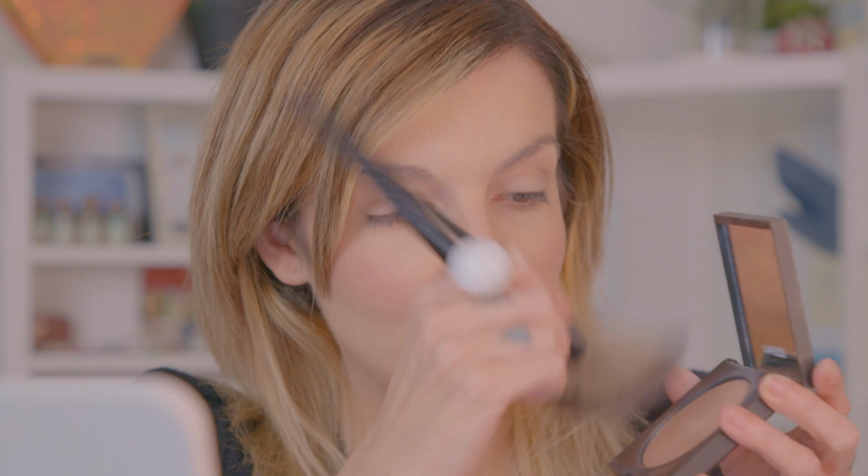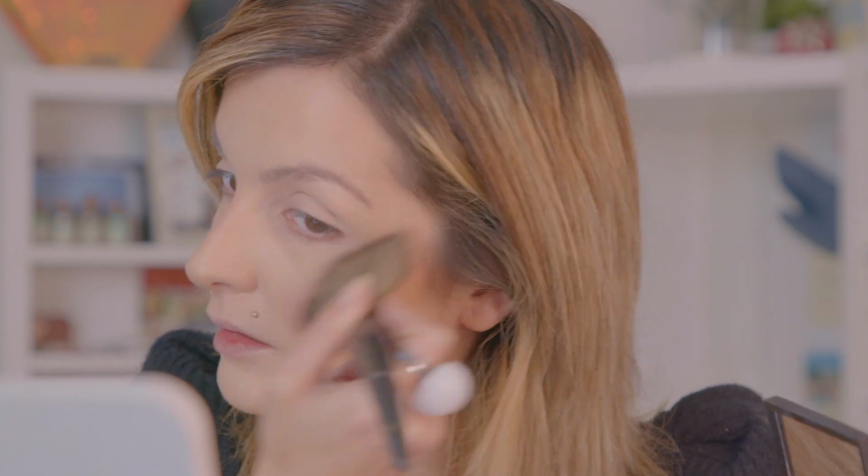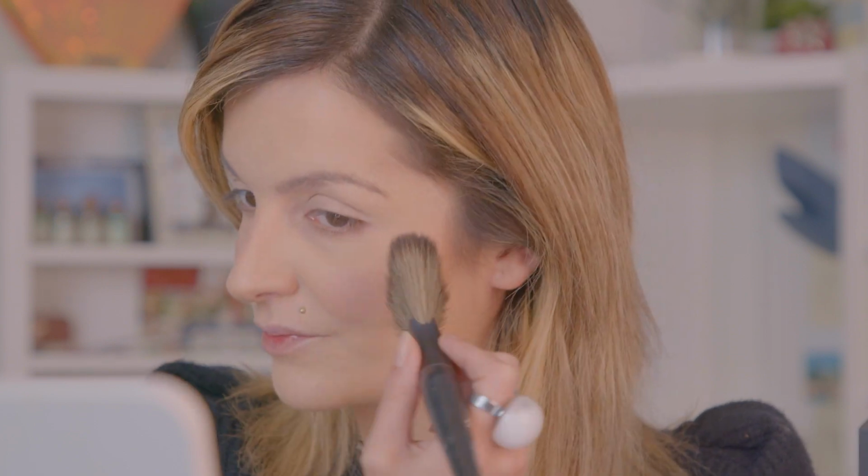I have to really dig in there. And it's okay. The other time when I used this, I liked it on my nose. What it does on my nose is actually really pretty.